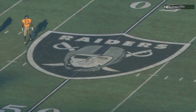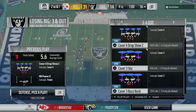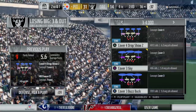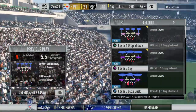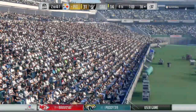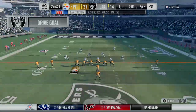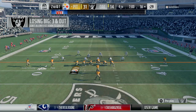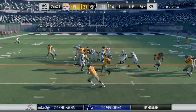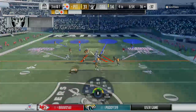Back now in the East Bay. Second down and just 1. And he'll give it here to his running back. No gain on the play, and now they're faced with a 3rd and 1.